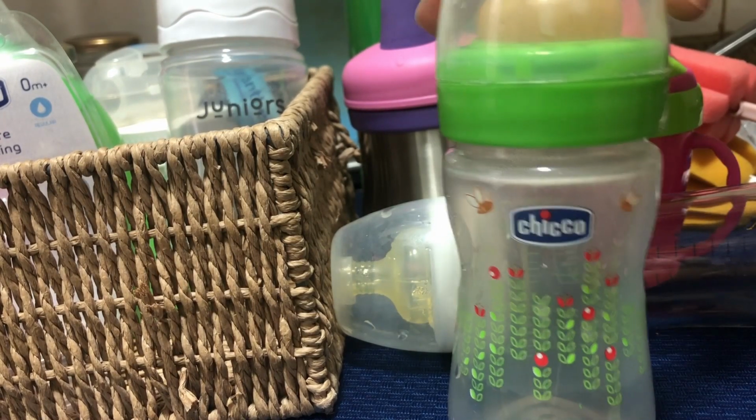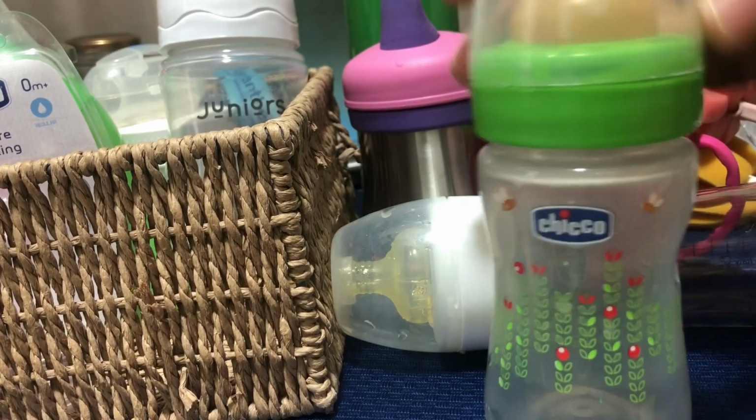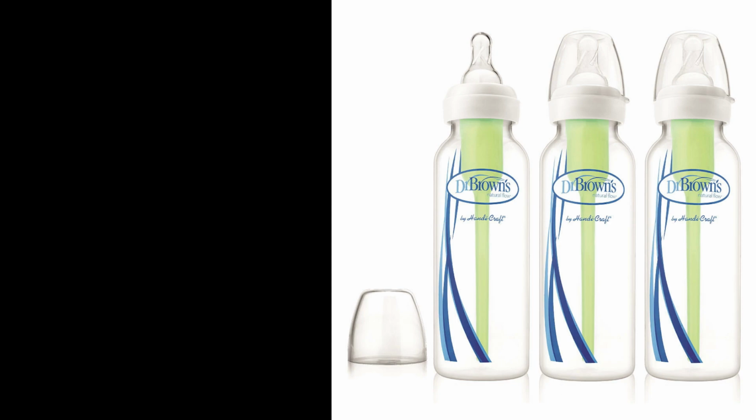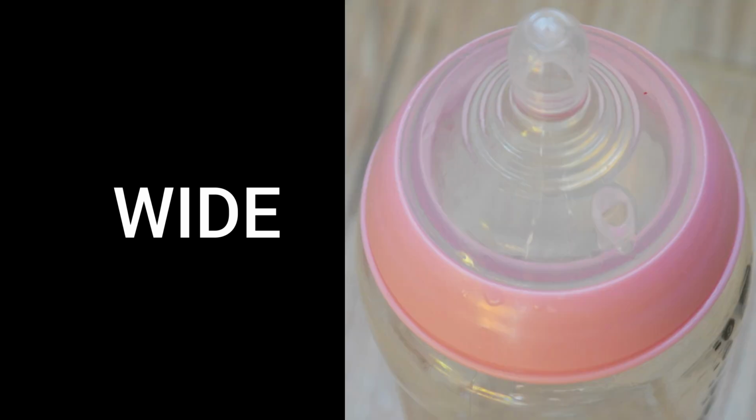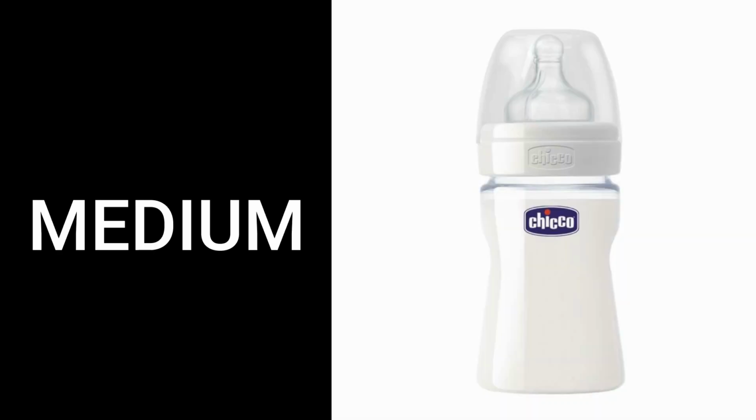Size. Usually baby bottles and teats come in three main varieties. I named them here slim, medium, wide for your easy understanding. See, this comes in slim type. These bottles belong to wide type, and this is medium size. My advice is to start with the medium size bottle and teat.